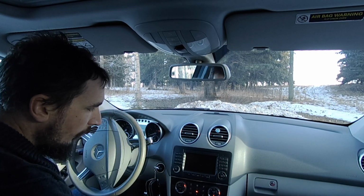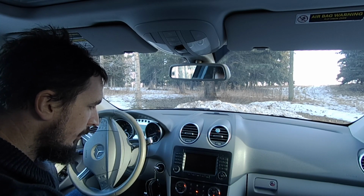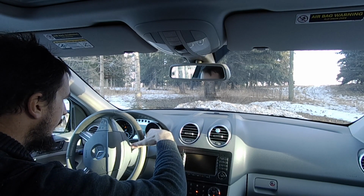capabilities are like. All these vehicles come standard with a basic off-road setting here. So now we have a snowy hill here that we're going to climb.